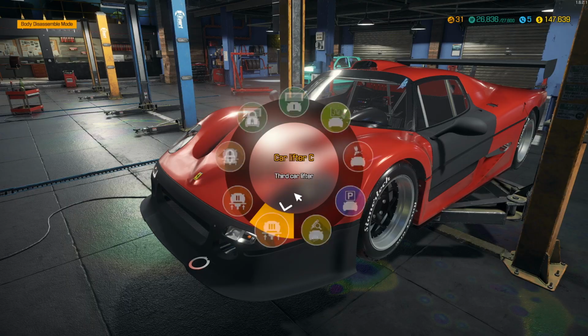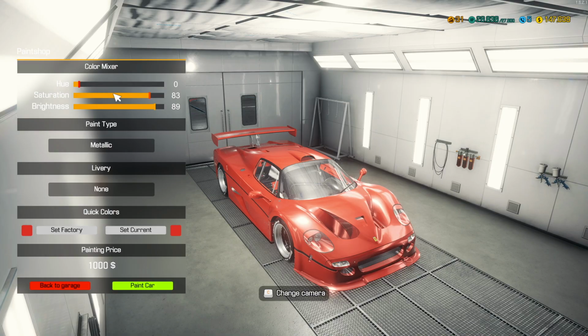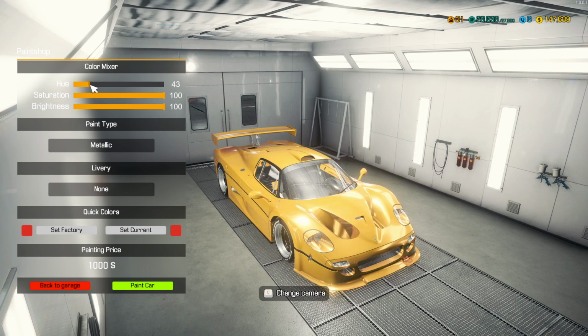All right, let's move this thing into the paint shop here. So we are going to turn up the brightness and the saturation and max that thing out. And let's try to get a nice yellow on here. I don't want it to be green. I don't want it to be orange either. I think that might look pretty good. If we turn the saturation down, that's going to make it less yellow. If we turn the brightness down, that's just going to darken it up.